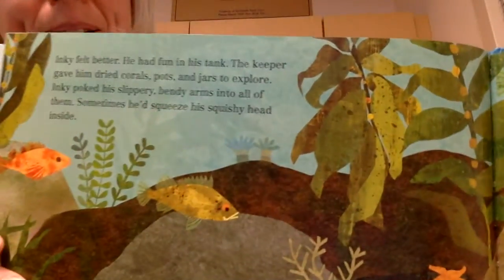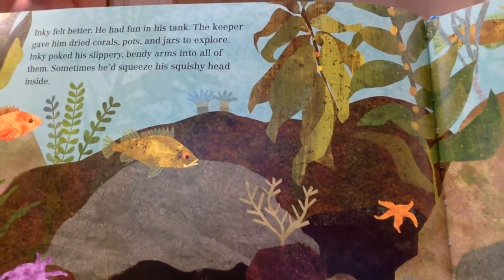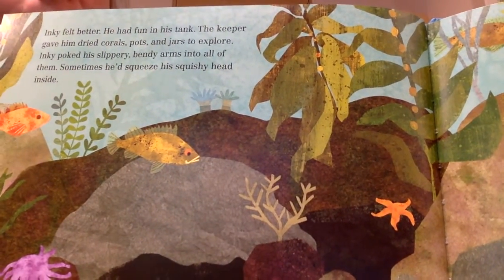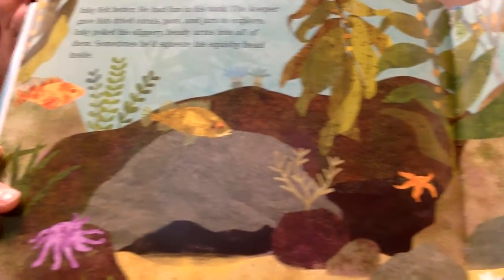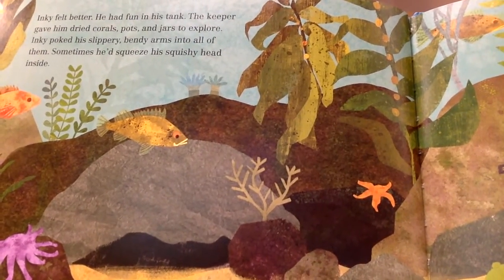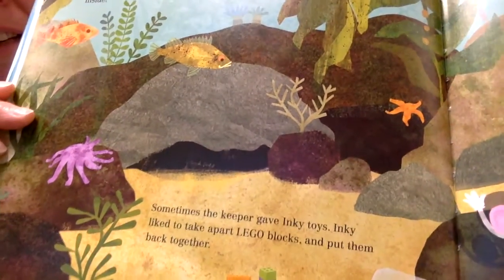Inky felt better. He had fun in his tank. The keeper gave him dried corals and pots and jars to explore. Inky poked his slippery, bendy arms into all of them. Sometimes he'd squeeze his squishy head inside.